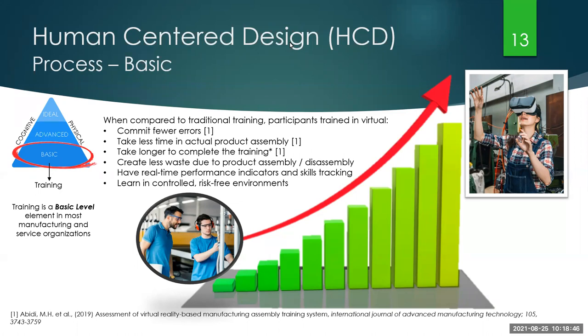And just a couple other additional benefits is that digital training methods have less waste due to reduced product assembly, disassembly, those kinds of scenarios where you might have to scrap parts after they've been installed a few times. You can repeat a process infinitely using digital tools. You also have access to real-time performance indicator and skills tracking. So from a resource perspective, we would better be able to leverage those technicians elsewhere in the plant if they can complete self-directed learning.